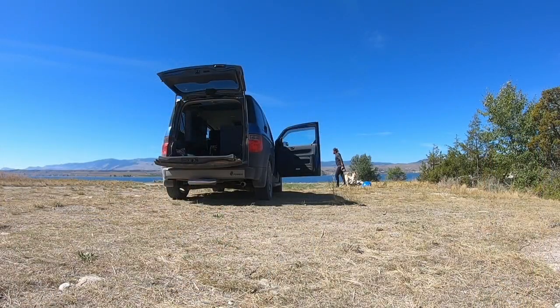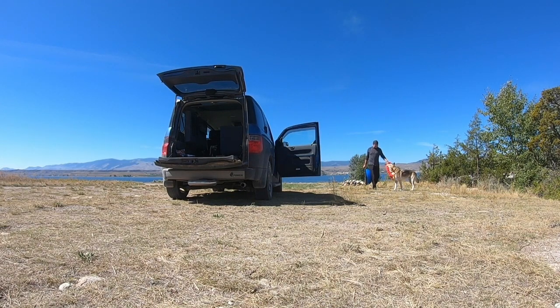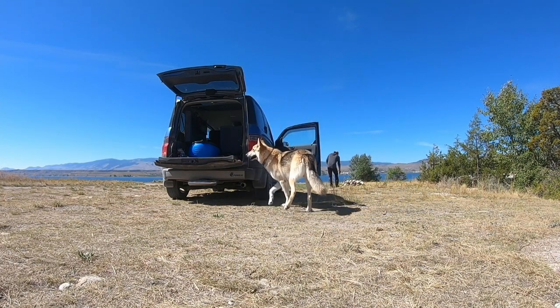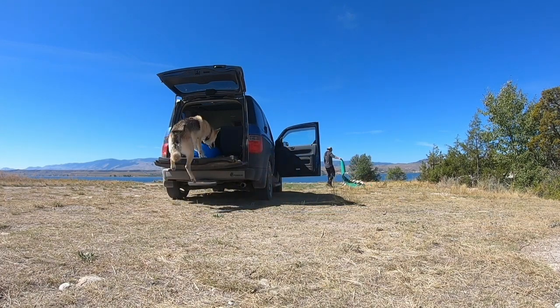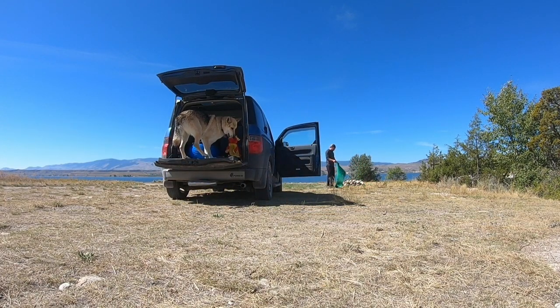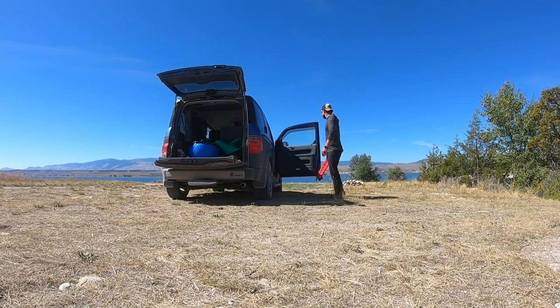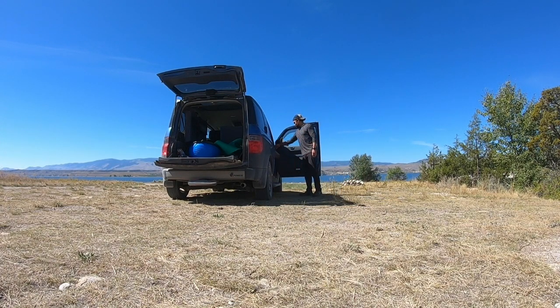I do have a mobile gym that I put together, just some power blocks with a yoga mat and a flat mounted Bosu ball, and that's been enough for me to stay in shape on the road. You can see Kobuk here sneaking his dragon back out of the car before we head out. Obviously, having a well-trained dog off leash as you're boondocking is very important. Took a lot of time to train the pup, but well worth it.